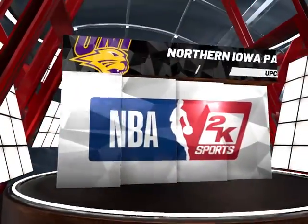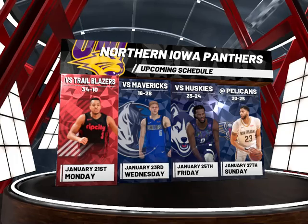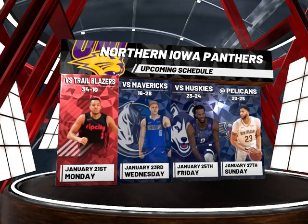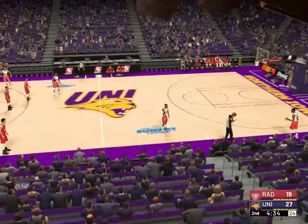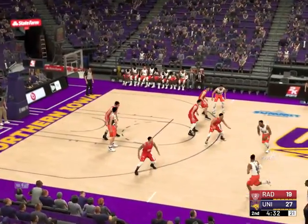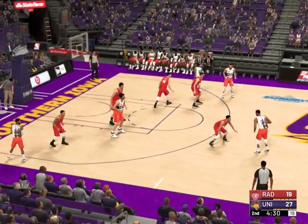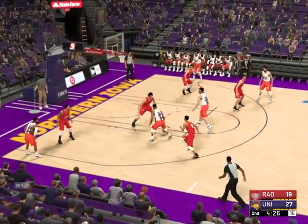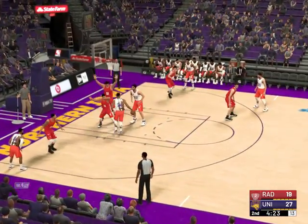On Monday, they'll go up against C.J. McCollum and the Portland Trailblazers. And then on Wednesday, they'll go up against Kristaps Porzingis and the Dallas Mavericks. And this is a perfect situation for them coming up. They'll be facing a lot of teams that they should beat, and those games will be at home. Can't ask for a better stretch of the schedule.